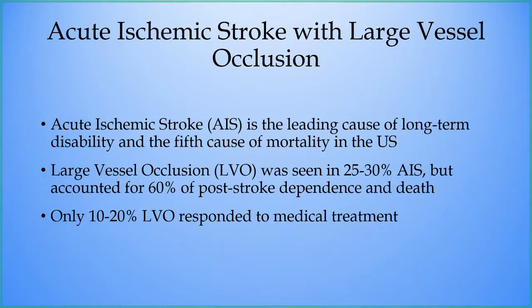Acute ischemic stroke is the leading cause of long-term disability, and the fifth cause of mortality in the United States. It's a very disabling disease. Acute ischemic stroke with large vessel occlusion is the most severe form of ischemic stroke, accounting for about 20 to 30% of total ischemic stroke patients. But it's the major cause of post-stroke morbidity and mortality. It accounts for 60% of overall disability and mortality. So this is the most severe form of acute ischemic stroke.